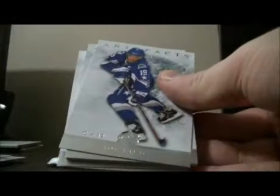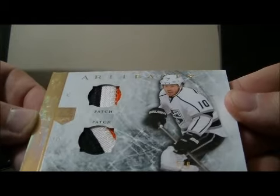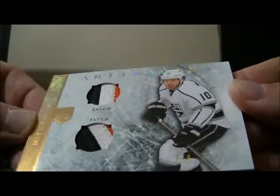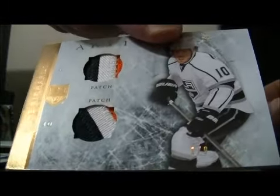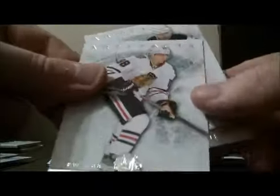Pack number 4. Base, and base. We have a nice patch card. It's a dual patch for the LA Kings of Mike Richards. Short print, number 1/9. Card goes to the Kings of Mike Richards. Another nice hit for the Kings. Base and base.